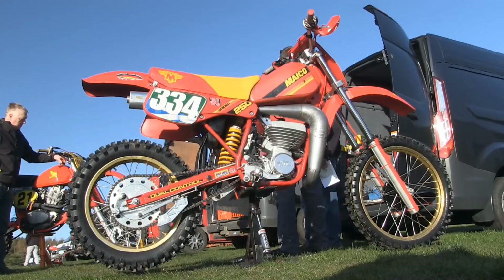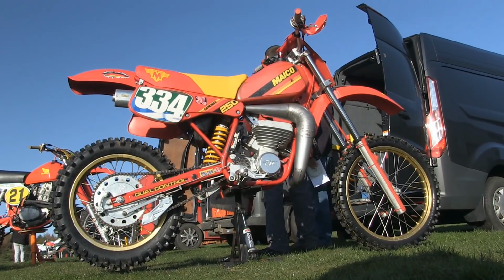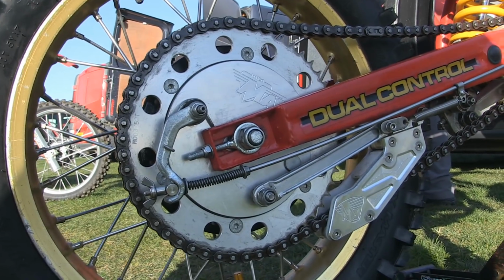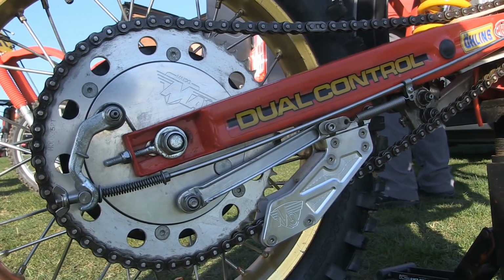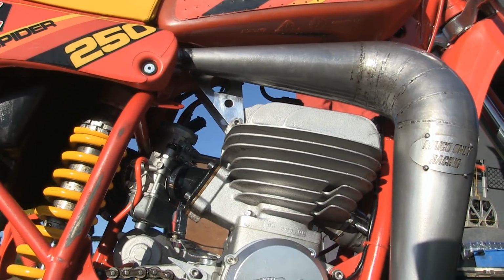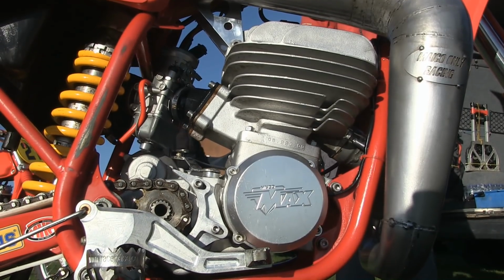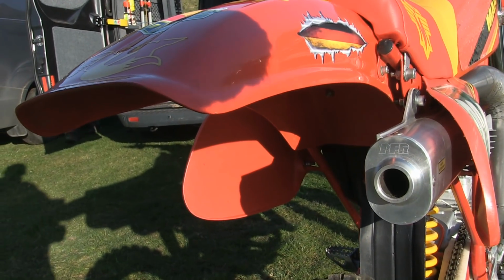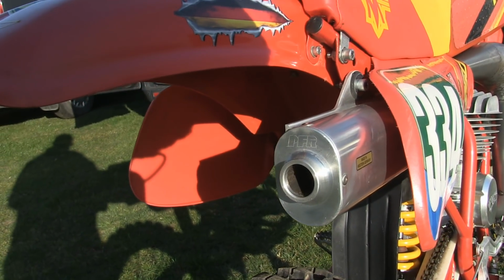Now, as our Michael theme continues, we're now going to take a look at Kevin Smith's very nice 250 Michael Spider. Now, I stand to be corrected here, but I'm sure that this bike is a 1983 model, but I'm sure my YouTubers will correct me and point me in the right direction if that's not the case. Now, Kevin races this machine regularly with the Scottish Classic Motorcycle Club, and that little 250 reed valve Michael motor sounds really sweet when Kevin gets this thing fired up.